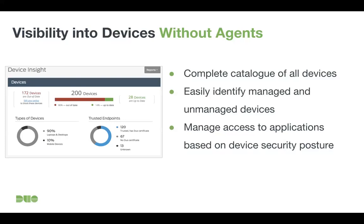And you can also build policies to ensure that if these devices are not compliant, you can block access to them if you deem them to be really insecure, or in fact, you can just encourage users to remediate them before they get to that stage.